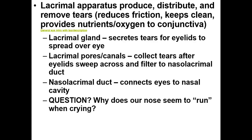So here's my question then. If all of these things are part of the lacrimal apparatus, you have the lacrimal gland, the lacrimal pores and canals which connect to the nasal lacrimal duct, when we cry, why does it seem like our nose is running? Well, if you really think about this, when you cry, you have an overproduction of tears. And I made you read that article about why humans cry, so we're not going to get into it.